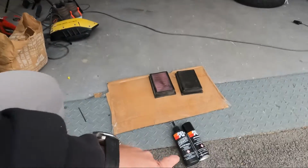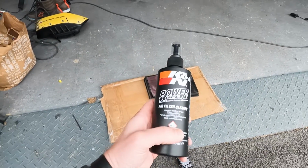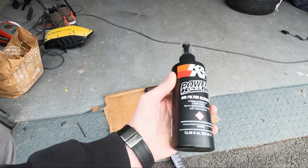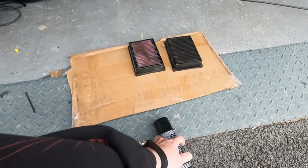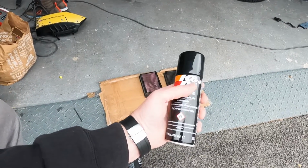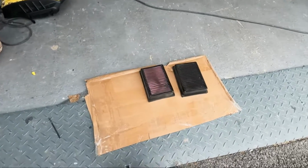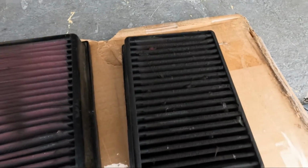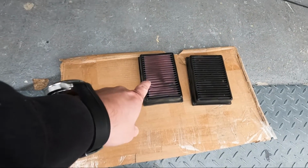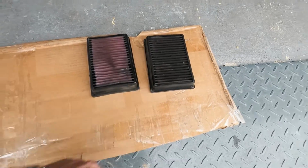Now, what you need to do, this is the cleaner, the same cleaner as your wife or you are cleaning the plates from the oven, something like that. And this is your oil, because every Can-Am filter needs to be oily to catch as much dirt as possible, all right? You can see how dirty this one is compared to the CVT side, but still it's dirty. Good to go, still good to go, but this one is definitely not.